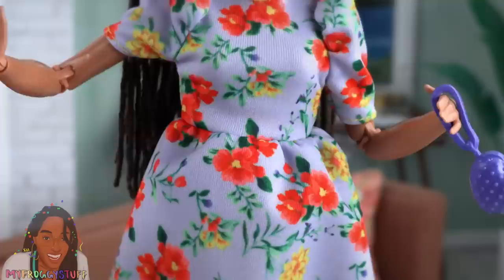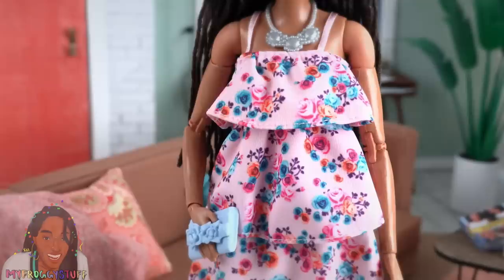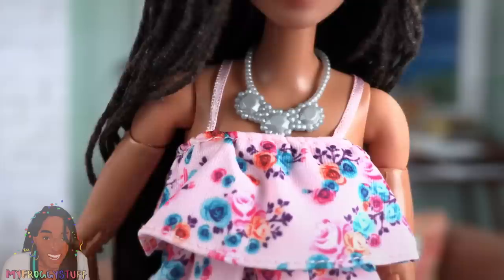It's a little puffy around the midsection, and it velcros in the back. More ruffles and flowers. This is a pink floral dress with ribbon straps. It's solid on the back with no ruffles. Comes with a silver colored necklace and a floral purse.